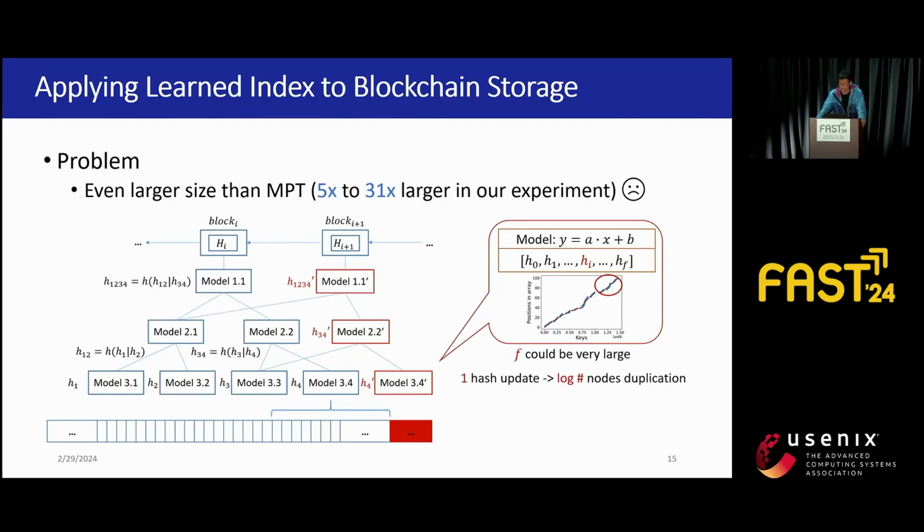Unfortunately, this approach cannot work very well. Our experiment shows that it results in 5 times to 31 times larger index sizes than the MPT. There are 2 major reasons. The first is that the learned index has a much larger node size. The fan-out of a node is mainly dictated by the data distribution. Consider a case where a larger part of the data is quite linear, so it can be indexed by a single model. In this case, the fan-out can be of the same magnitude as the database size.